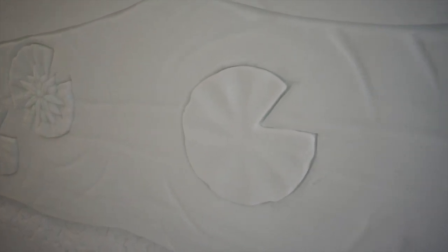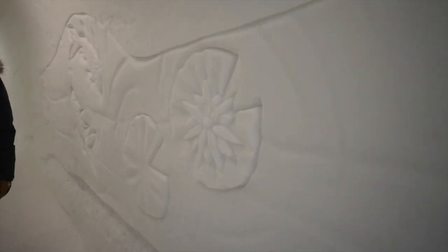Apparently this is a shellfish, but all I see is Pac-Man. And maybe this is Pac-Man with a flower on.